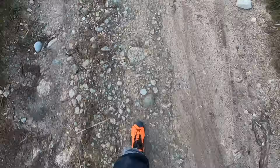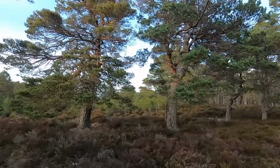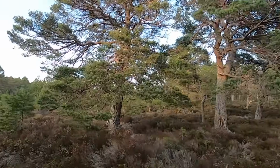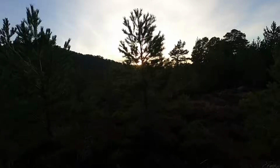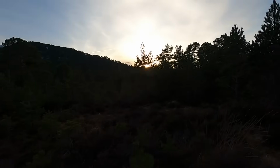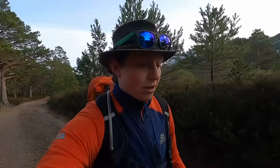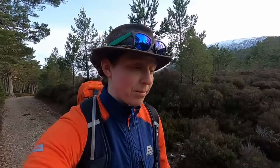Quite often, really accessing wild spaces means you need to get alone, you need to get off the beaten track. I very quickly left behind everybody who was looping the loch today and started to go with a different path, the lonely path. And sometimes being alone is really difficult because you have to really be able to stay on top of your mind and your heart and your instincts to know what you're doing so you can keep yourself safe.